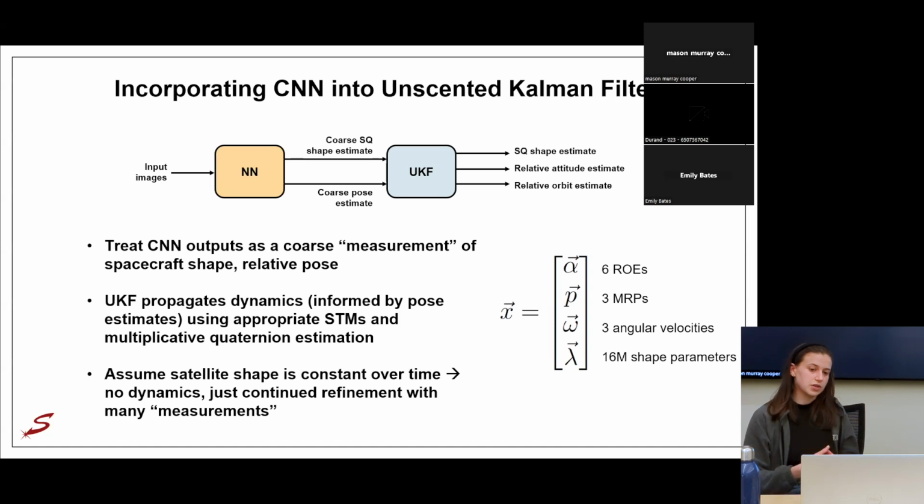As I mentioned before, the general principle here is we would treat the outputs of the neural network as sort of a coarse measurement and feed that into the filter. The filter is going to be propagating the dynamics with the STM. It's going to use a multiplicative approach to filtering the quaternion, which is the preferred method for those types of rotation estimates.